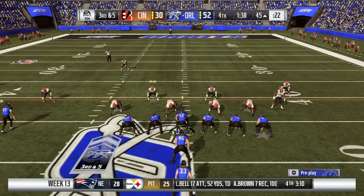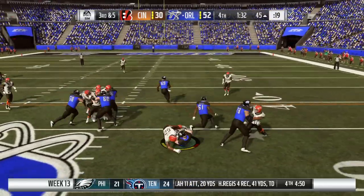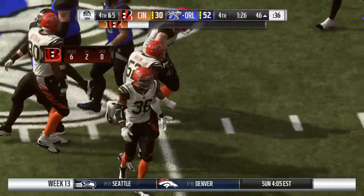4th down. 3 and 18. Now a run with McCaffrey. And he's going to be stopped up right at the line of scrimmage. No gain on the play there, and it'll bring up 4th down.